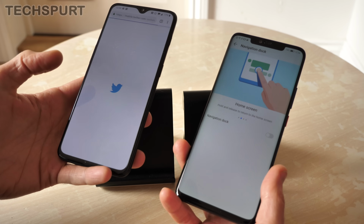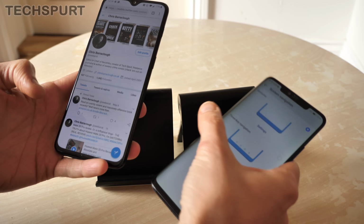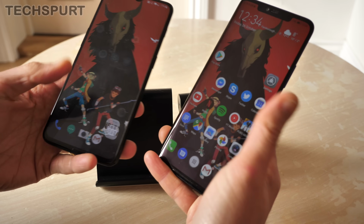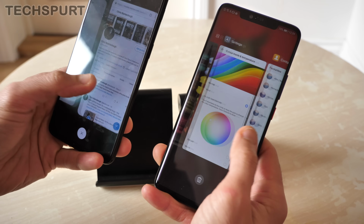Here on the OnePlus, just swipe up at the side of the screen in order to go back. In the case of the Mate 20 Pro, you just have to swipe the side of the screen instead. It's probably slightly more intuitive. If you want to go home, get rid of whatever app you're playing with, just swipe up from the bottom. If you swipe up and hold, you'll then bring up your apps tray so you can have a bit of a flick through and open whatever you like.